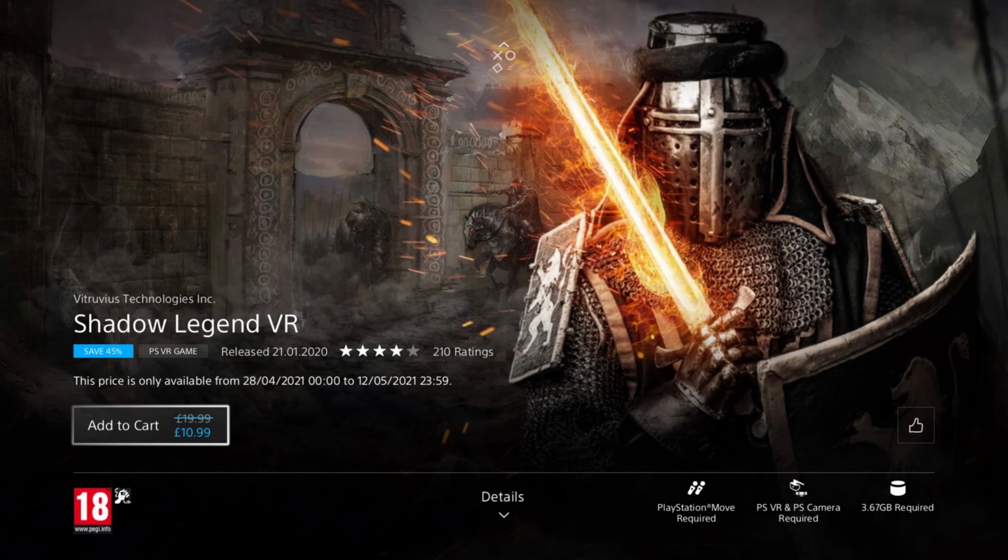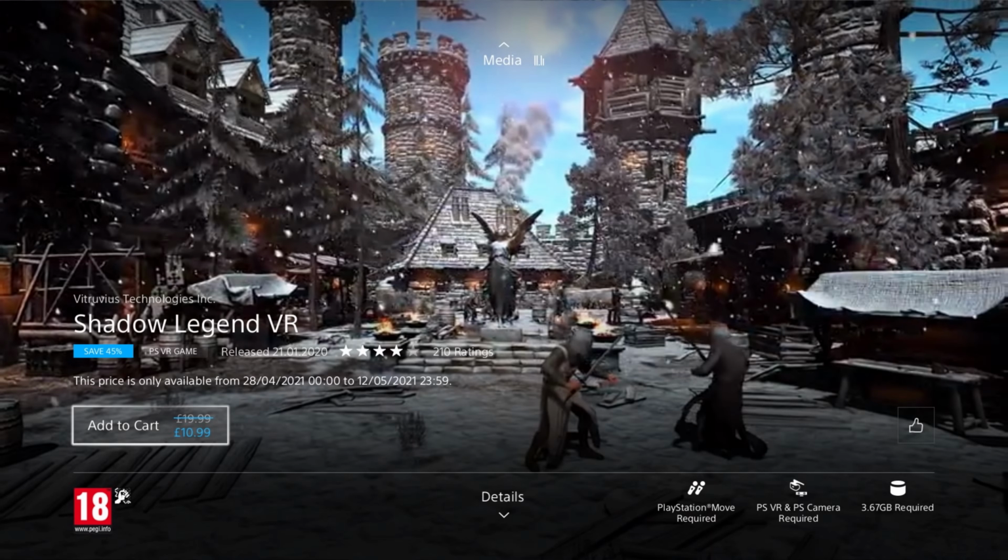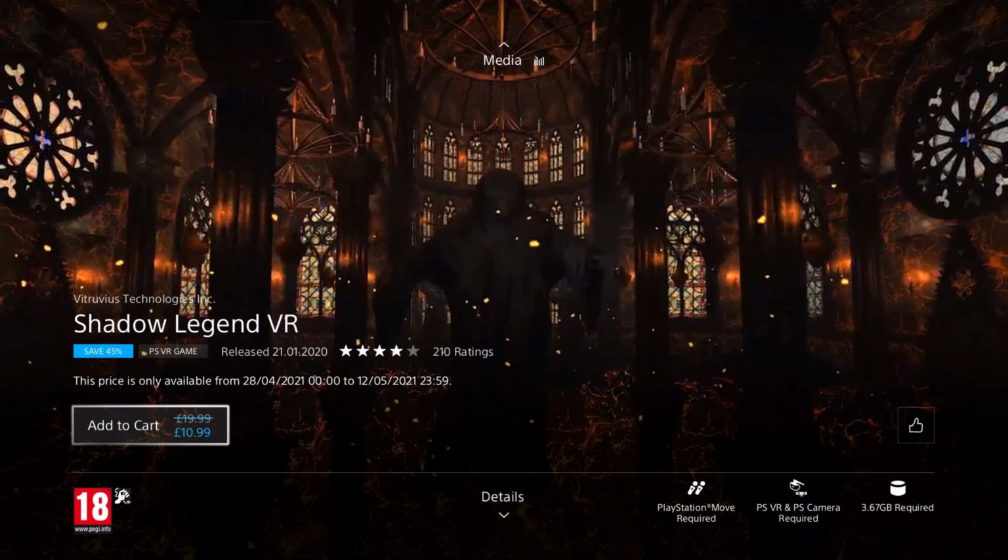While we're talking about VR, here's another one. Shadow Legend VR. This game was released in 2020, so it's only a year old, and is on a 45% discount for a price of £10.99, which isn't bad. This is a VR RPG made exclusively for VR, where Move controllers are required, so if you don't have them you can't play it. This game immerses you within the medieval realm of Anaria as you play the Crusader Grandmaster at a time when the gods of the realm are at war.